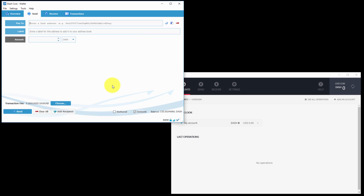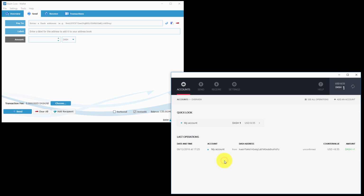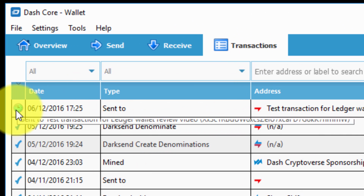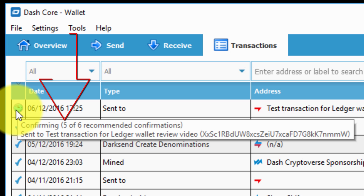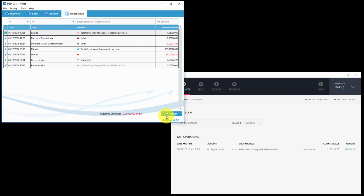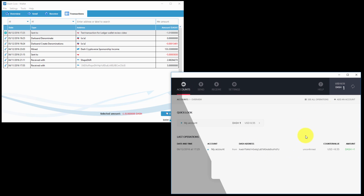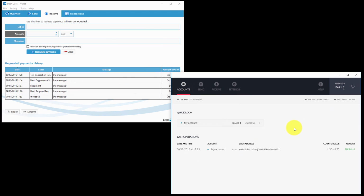Funnily enough, the Ledger software didn't recognize the 5 confirmations that were given instantly by the Dash core wallet, which kind of nullified me using Instant X. The Ledger software proceeded to sit there for 5 minutes to wait for 2 regular Dash confirmations. Once I had some Dash in my Ledger wallet though, I could see how the hardware wallet prevents unauthorized spending.